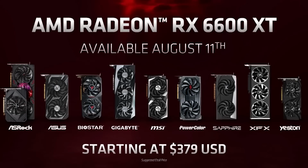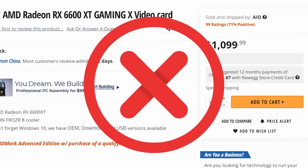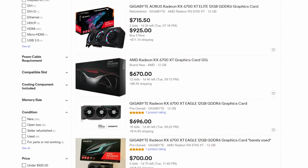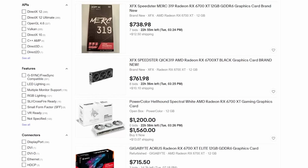Now, I will say that it looks like Newegg took the listing down, which isn't a big surprise given it's still under embargo. Regardless, if you see any kind of pricing like this, please don't buy it. For one, it was probably so high because it's not out yet, but come launch, I have no doubt scalpers will try to get away with this. Don't let them.